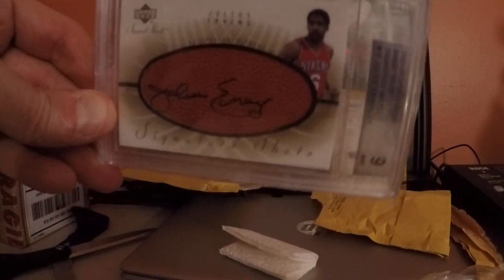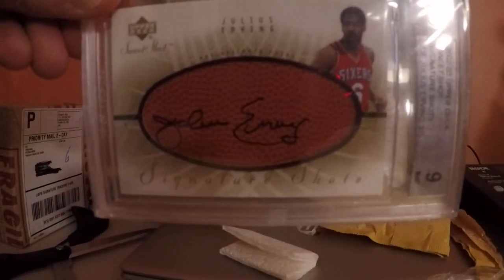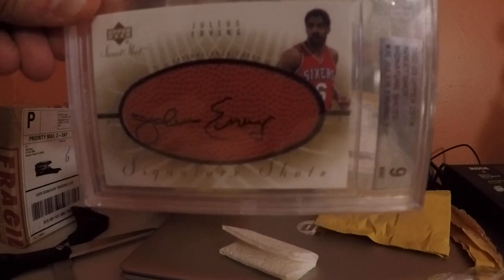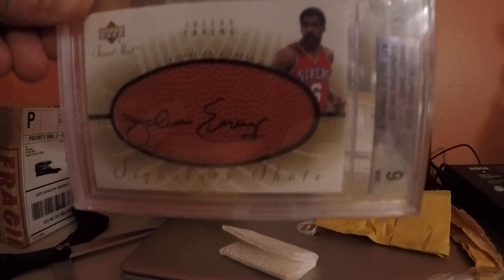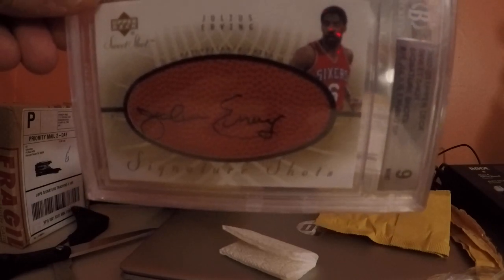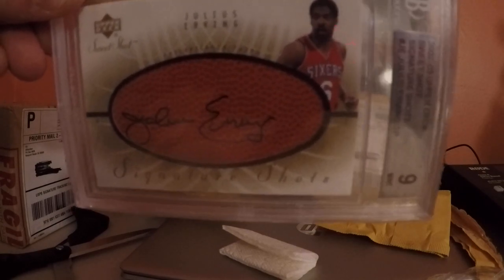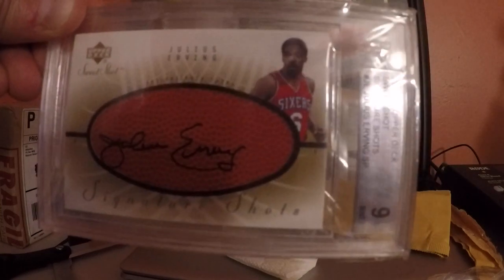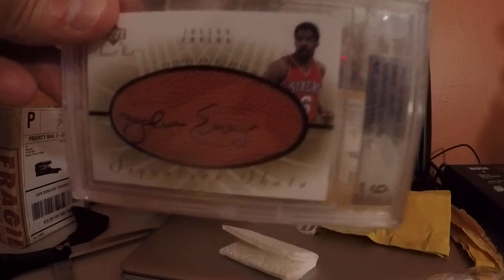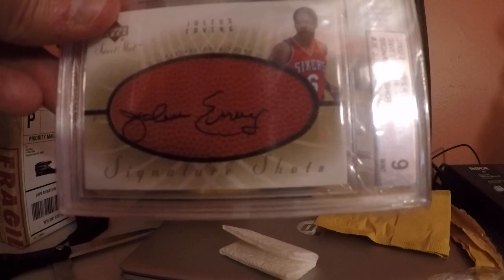But anyways, from the same set, this is Dr. J, Julius Erving. Him and Larry Bird kind of went at it in the 80s, but this was the mold for Jordan. This is what guys emulated. It's what they wanted to be, the flamboyant dunker. And this is a BGS 9. There is no auto grade.